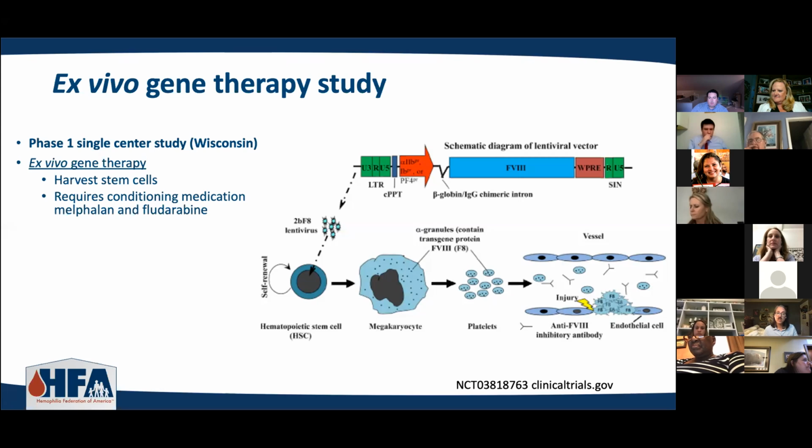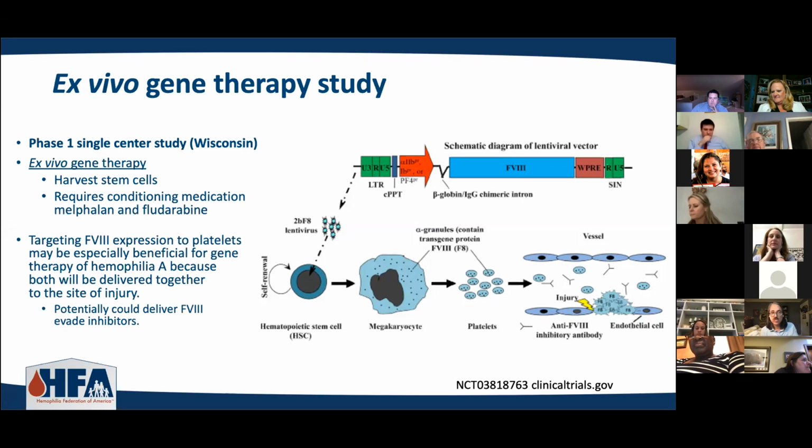So you harvest the stem cells, you give the medicine, in this case melphalan and fludarabine, and then you transfect the stem cells with this virus, you check to make sure it went in, and then you re-inject it into the body, just like an infusion. There's a temporary amount of time for the next few weeks in which your platelet count, red cell count, and white count will be down, and then eventually you'll engraft. The dose is enough that if you left and disappeared after you got this, you would eventually engraft afterwards. That was really important, and this could be really helpful for our patients with inhibitors in the future.